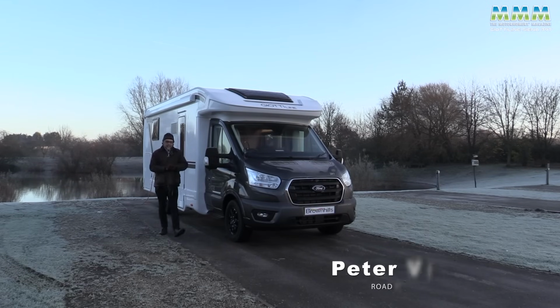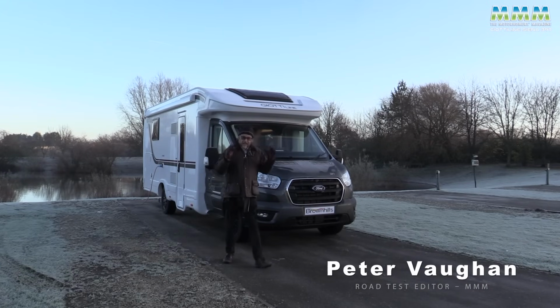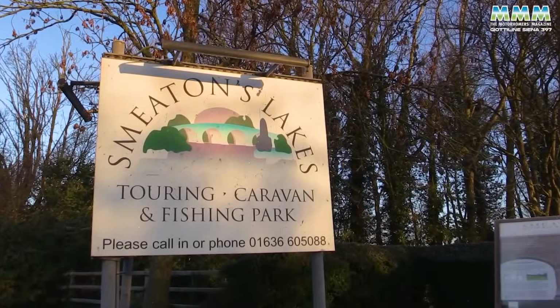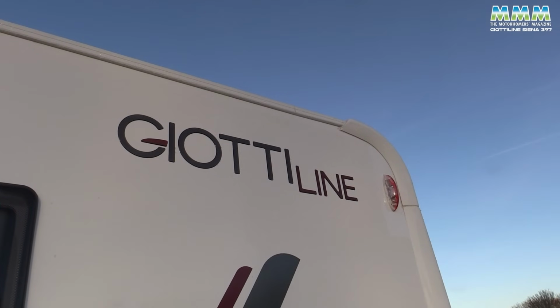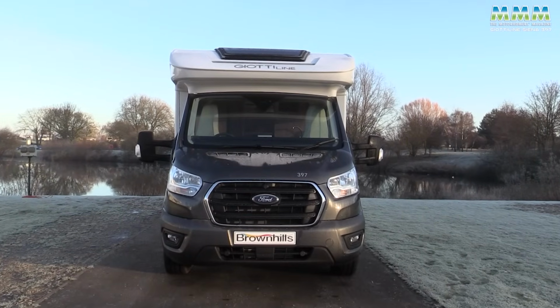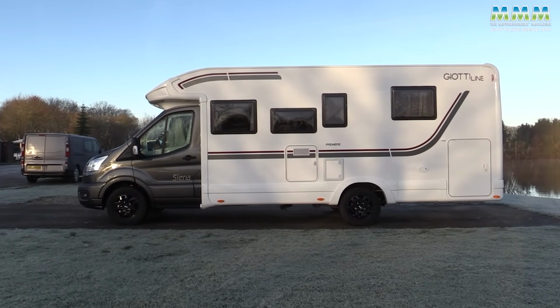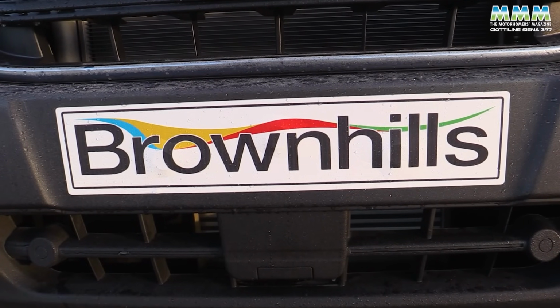Peter Vaughan, and on this very much scarf, coat, gloves and hat kind of day, I'm at Smeaton Lakes near Newark with this Giottiline, a brand new Ford Transit based low profile motorhome, full four berth, 3.5 ton vehicle that anyone can drive from Brown Hills, just down the road, again in Newark.